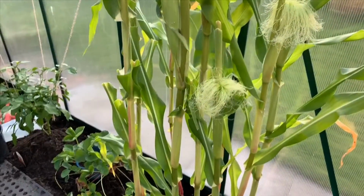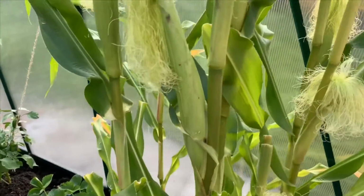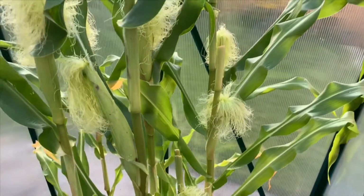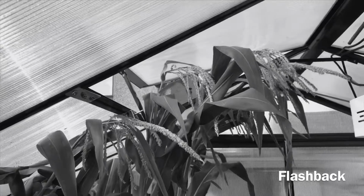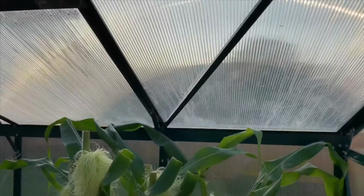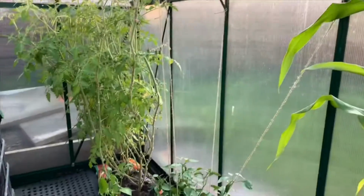So I guess more noticeably, a lot of my corn is almost ready, and I also purposefully trimmed that back because it was bending up over the roof. My corn is just ridiculous at this point. So now I have more sunlight. Yay! What else?